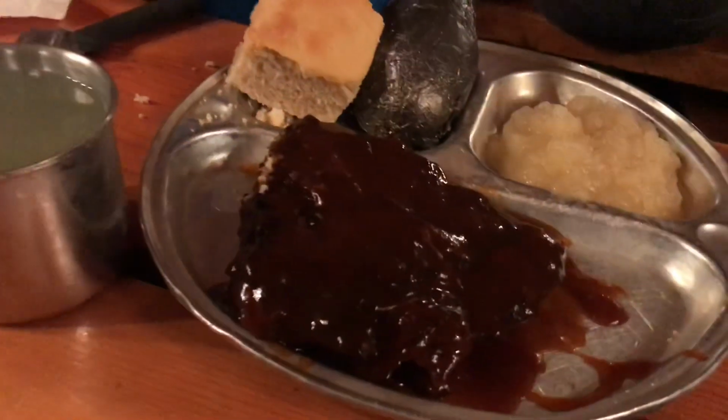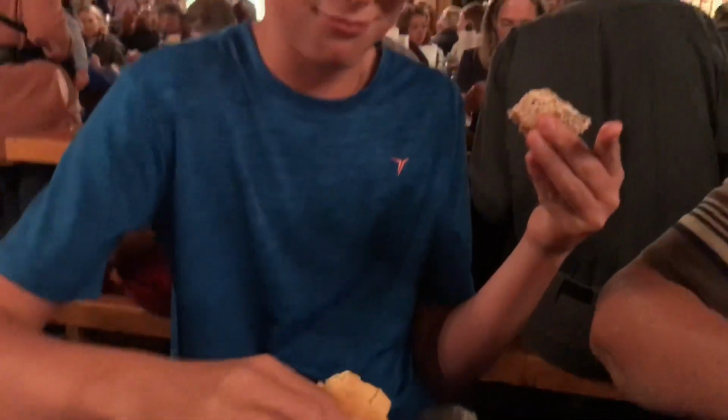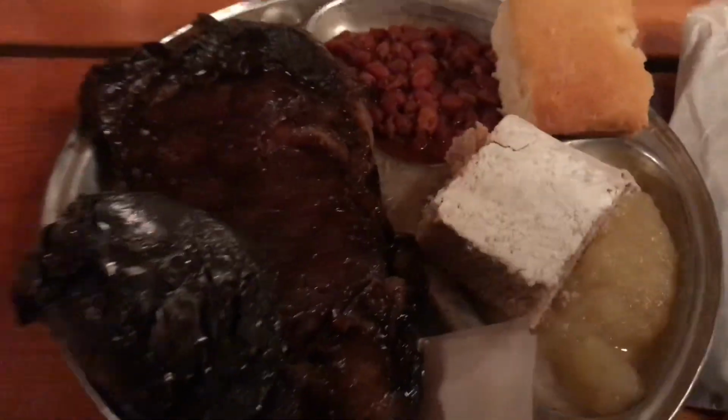Ribs, applesauce, potato, rice bread, and spice. I'm gonna have Matthew sit right here by the kids so that you and I can sneak out. I got steak. Did you ask about? I didn't.